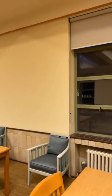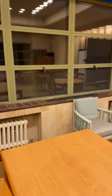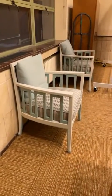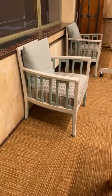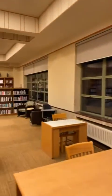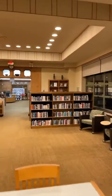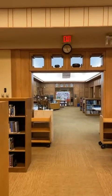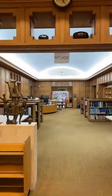Now, while we're here, we're seeing some original furniture by Eero Saarinen. These chairs were designed for the dormitories. They're now in use here. And so Eero Saarinen was just 19 when he began designing some 40 pieces of furniture for use here at the school. Part of the center's role is stewarding the remaining pieces of Eero's furniture.